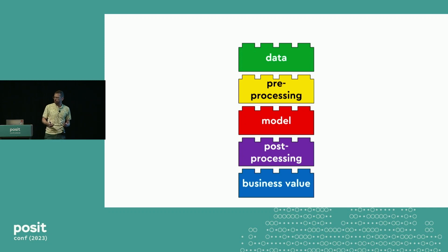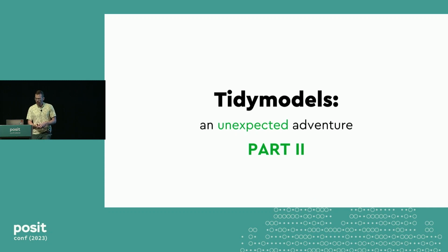But my favorite part is that this is all the advertised benefits of tidymodels. This is what the book will tell you. As my team and I started using this more and more, we discovered a bunch of new benefits that were not told to us. They were all the surprise benefits from using tidymodels. So this brings us to our second adventure. And as you know, sequels are always better than the original. No laughing.